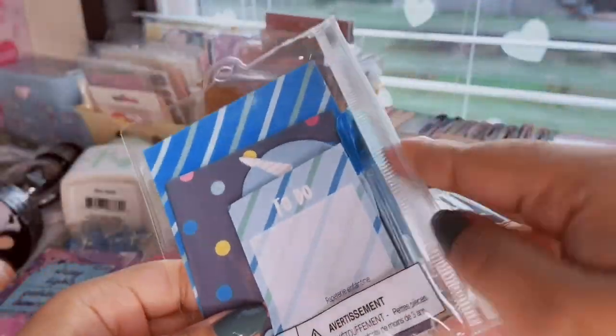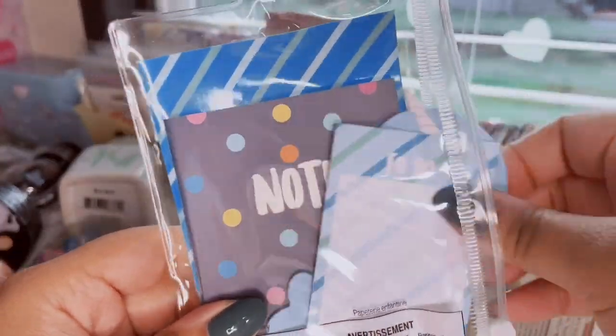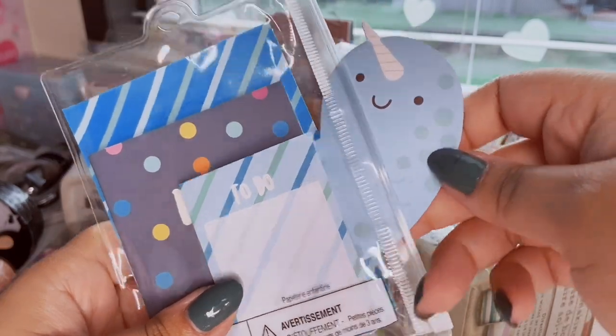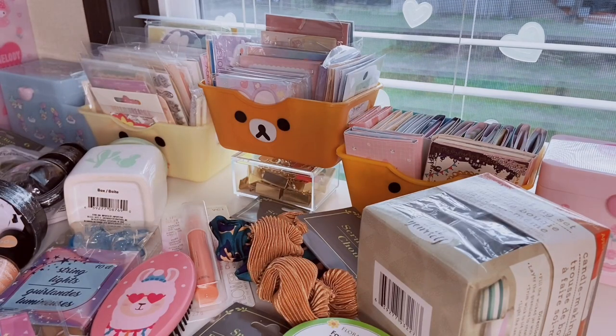These are great to give away, I don't know, little stocking stuffers maybe. Little notebook, the to-do, and look at the narwhal. I mean, that is so cute. I did buy another one of this narwhal version to also give to my friend for her birthday.